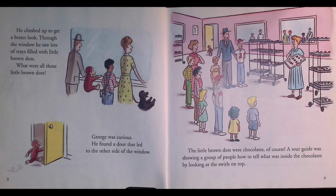The little brown dots were chocolates, of course. A tour guide was showing a group of people how to tell what was inside the chocolates by looking at the swirls on top.